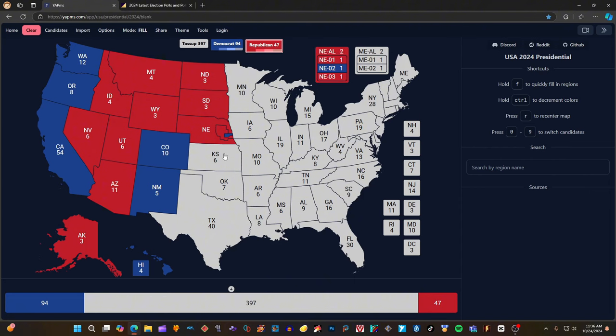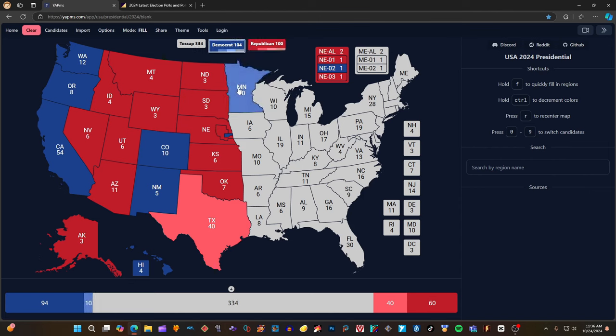Kansas with 6 electoral votes is red for Donald J. Trump. Oklahoma with 7 electoral votes is red for Donald J. Trump. Texas with 40 electoral votes is 2 clicks red for Donald J. Trump. Minnesota with 10 electoral votes is 2 clicks blue for Kamala Harris and Timothy Walz.